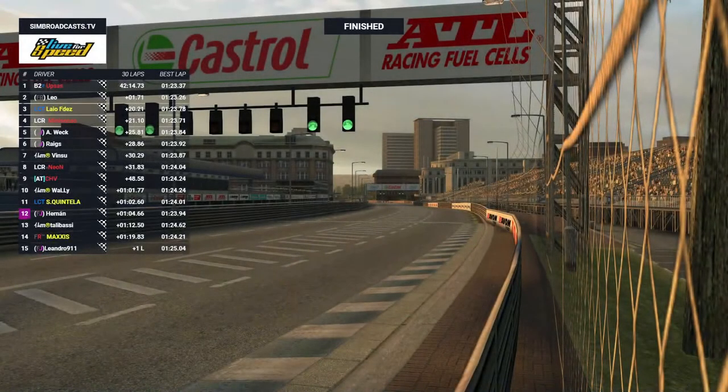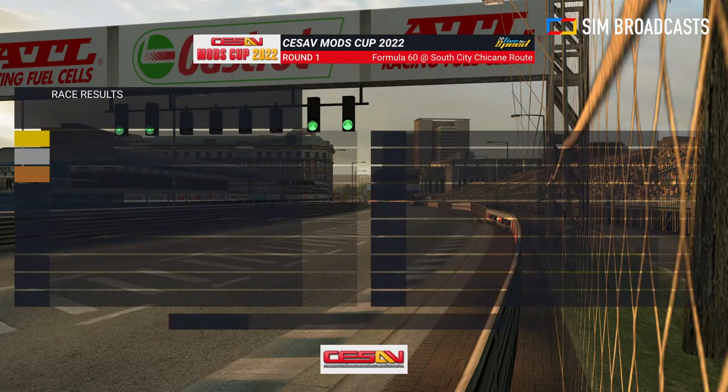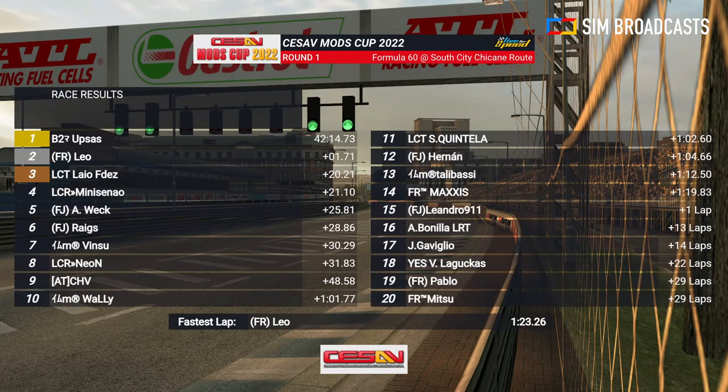Yeah, a bit sad that Loguskas crashed out. Could have been even better fight for the win. Well, I wasn't expecting quite this much excitement this late in the evening, but we got it. And we got it with the Formula 60 at South City Chicane Route. And congratulations to UPSAS winning in a fantastic way there.